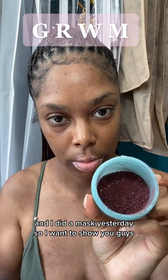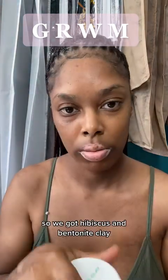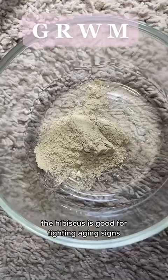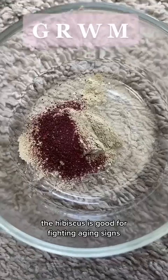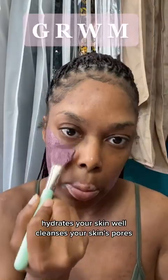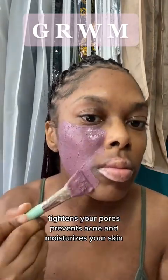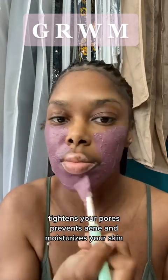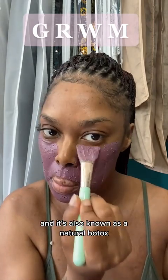And I did a mask yesterday, so I want to show you guys. So we got hibiscus and bentonite clay. The hibiscus is good for fighting aging signs. It improves and evens your skin tone, hydrates your skin well, cleanses your skin's pores, tightens your pores, prevents acne, and moisturizes your skin. And it's also known as a natural Botox.